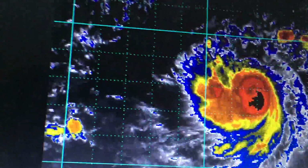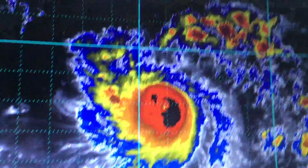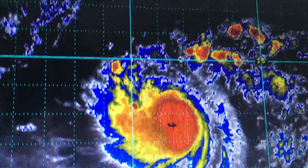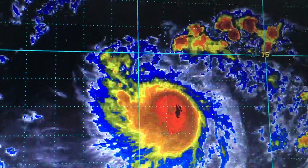Now, is the storm a threat to Hawaii? Yes, but probably not any more or less of a threat than it was several hours ago, before this bombed out. It's actually pretty amazing, because this was 50 knots according to ADT 9 hours ago. So, boy, this has escalated quickly.